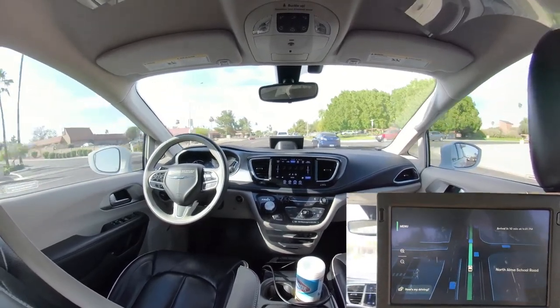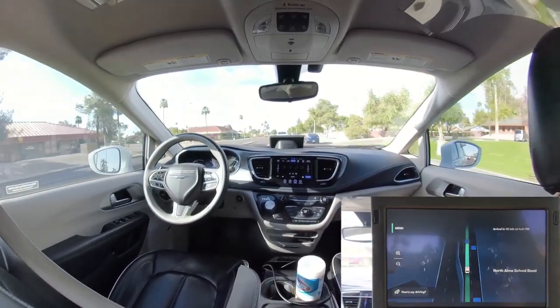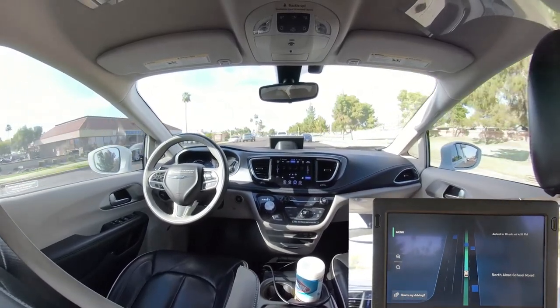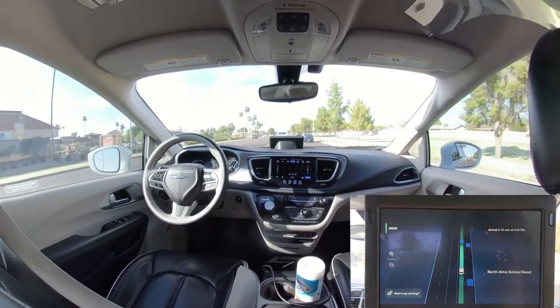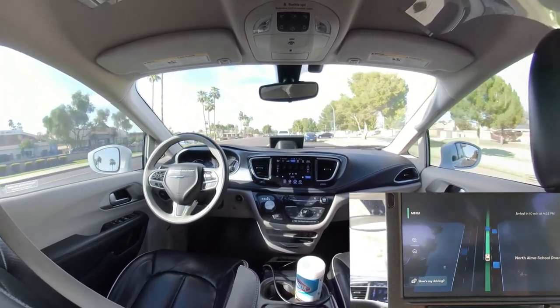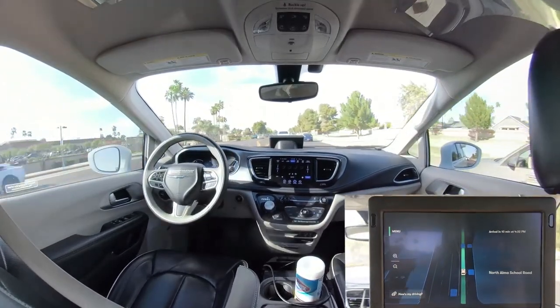Every once in a while, I've been riding for a while and I kind of forget what car I am in, and then I look at a window reflection. See that? I'm like, oh yeah, I'm in a Waymo vehicle. That's surreal. 123rd time. Yeah.